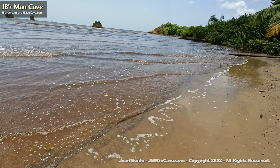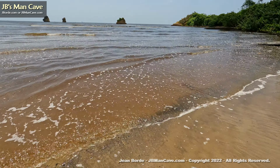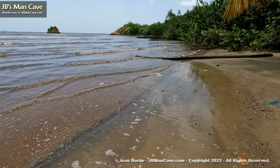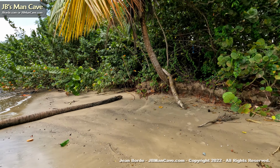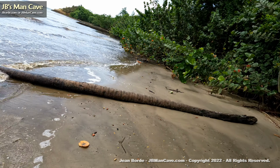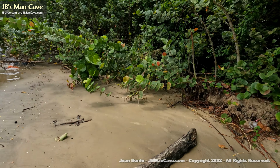Now you can see how the water is somewhat clear, but yet still there's this black substance that is part of the water, and it almost has this oily feel to it. I really don't know what that is, but it's not anything inviting. I mean, I don't see anything like that if I go to Maracas or Las Cuevas. So I wonder if it has anything to do with oil.